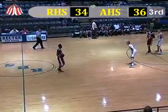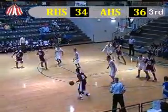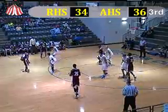And it's a great big old arena, folks. Especially for a 2A school. This is a nice-sized arena. Small colleges would kill for this arena.